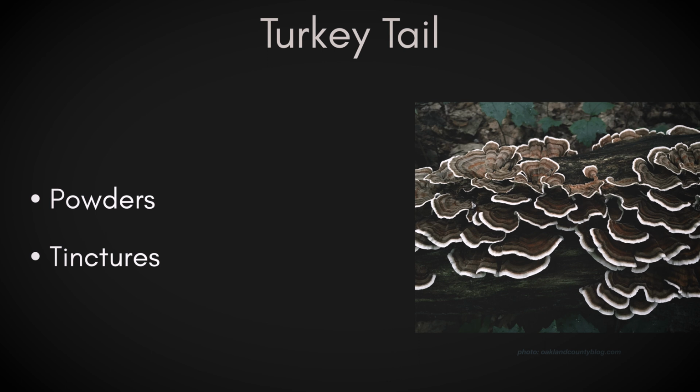And then the mushrooms have then been taken out and then boiled. And then the liquid from the boiling is mixed with the alcohol extraction. So that way you've got all the alcohol soluble active ingredients and you've got all the water soluble active ingredients mixed together. So you should see a double extraction. Okay, there's my hot tip for turkey tails.